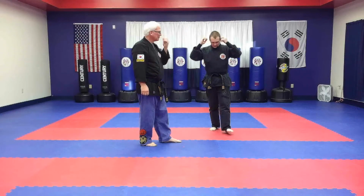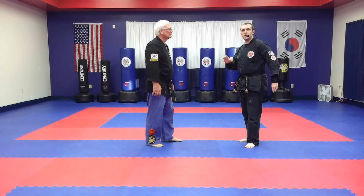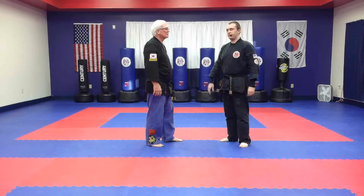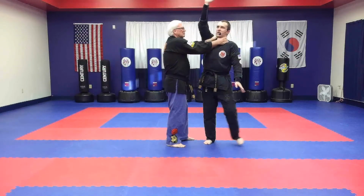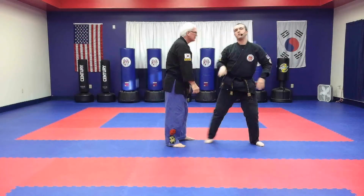Detail to this one is it's not your arm. Your arm's not doing anything. It's my whole body dropping at once, going into more horse stance before I strike.